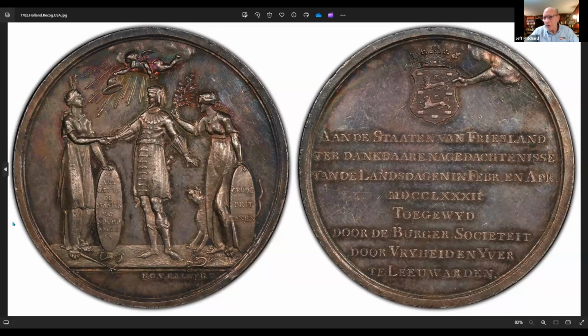I think one of the interesting things I found is that the Netherlands used the Freedom Hat, as they called it, 200 years before the French or the U.S. They began using it in 1573, tied to the 80 Years' War. So there's a lot of interesting history on that. I'm going to have to go out of screen share and into another to get to the other item.